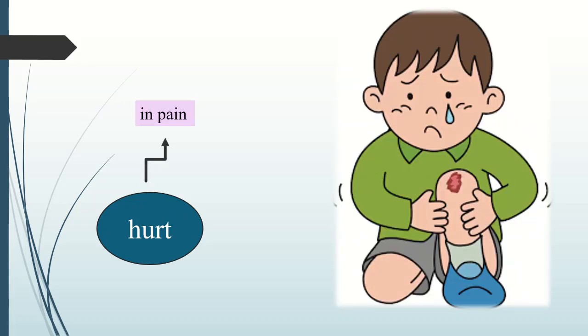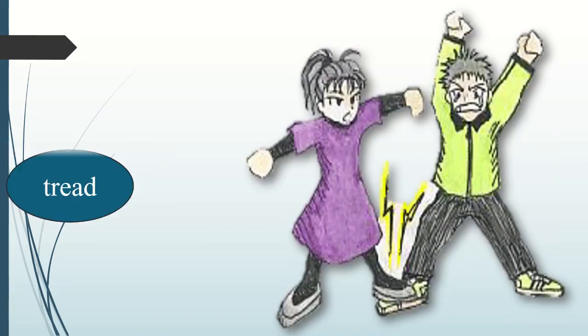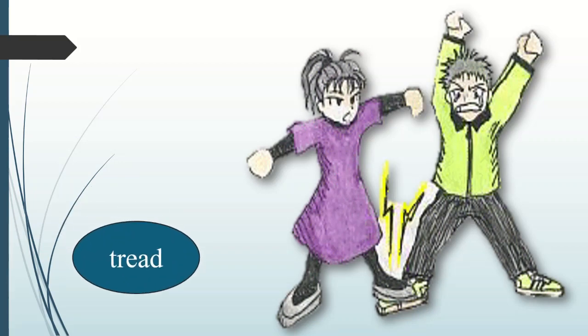Okay, students, in this paragraph, you have read the word hurt. Hurt means in pain. Here, you can see a picture of a boy. He has a wound on his knee and he is crying. It means he is hurt. Another word is tread. What is this word? Tread. Tread means step. You can see a girl here. She just treads her foot on the boy's foot, right? Well, we can also say that the girl tread on the boy's toes.